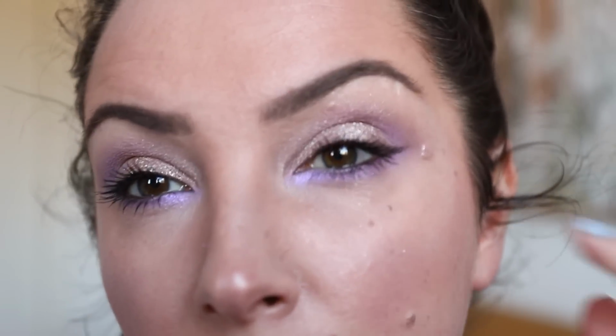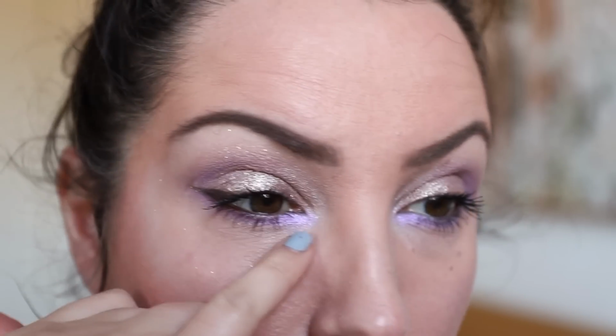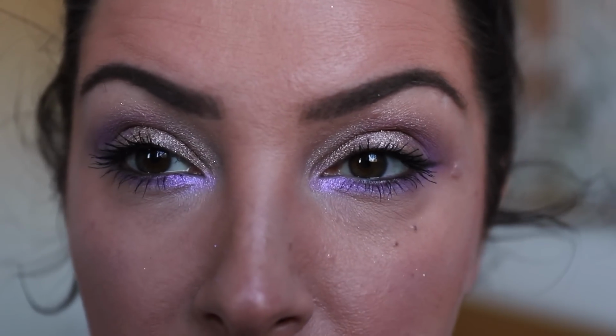So that's it zoomed in. Hopefully you can see the nice twinkle nature. It's very fairy princess-ish, but wearable. And then what you probably can't see is this color is vibrant. I've turned down the ISO heaps. It looks horrible.